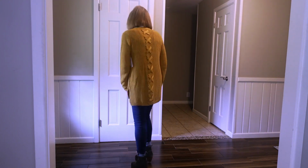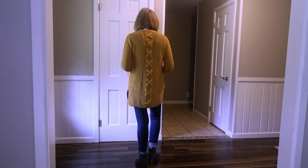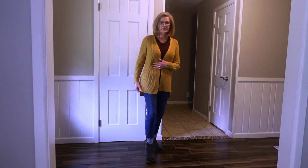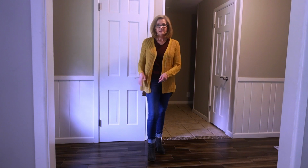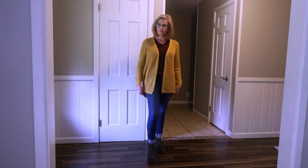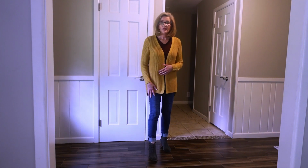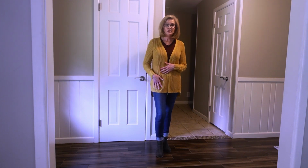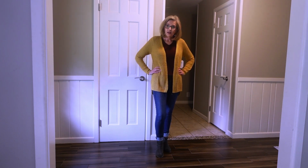I think these are really complementary colors, very fall. I like the back, the cross detail, very cute. It's not super heavy, so to me that makes it pretty versatile, but I like it. I like it a lot. So I'll try on the last outfit and I'll be back.